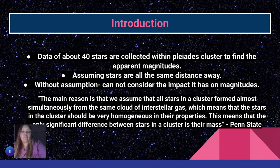So we collected the data of about 40 stars within the Pleiades cluster, and we used that data to find our apparent magnitudes. We have to assume that all stars are the same distance away. The main reason is that we assume that all stars in a cluster formed almost simultaneously from the same cloud of interstellar gas, which means that the stars in a cluster should be very homogeneous in their properties. This means that the only significant difference between stars in a cluster is their mass, according to Penn State. So generally, without the assumption, we cannot consider the impact that it will have on the magnitudes.